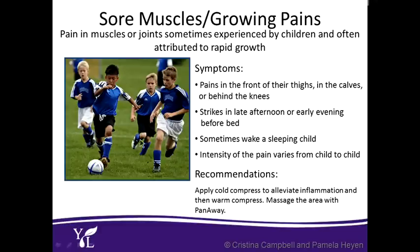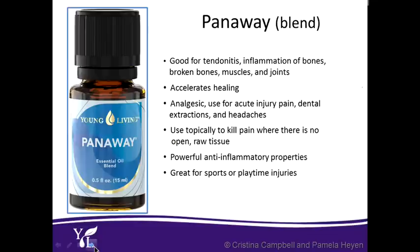Lavender would work as well. Panaway is good for tendinitis, inflammation of bones, broken bones, muscles, and joints. It's highly anti-inflammatory. It helps to accelerate healing. The helichrysum that's in the Panaway, that's what it does. It helps to increase the circulation to the area, so that accelerates the healing of whatever you're dealing with.